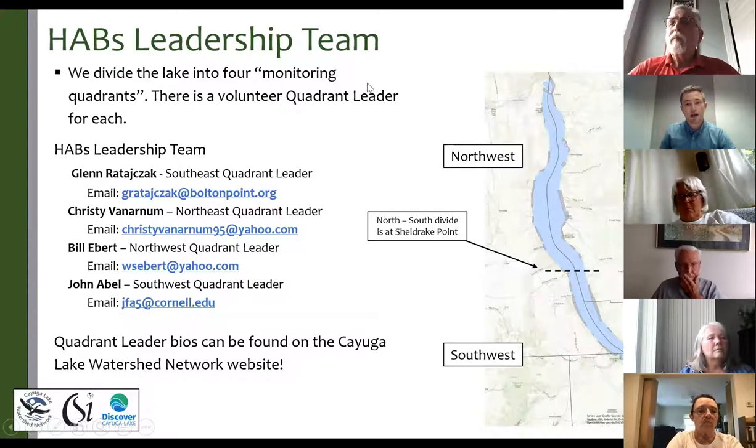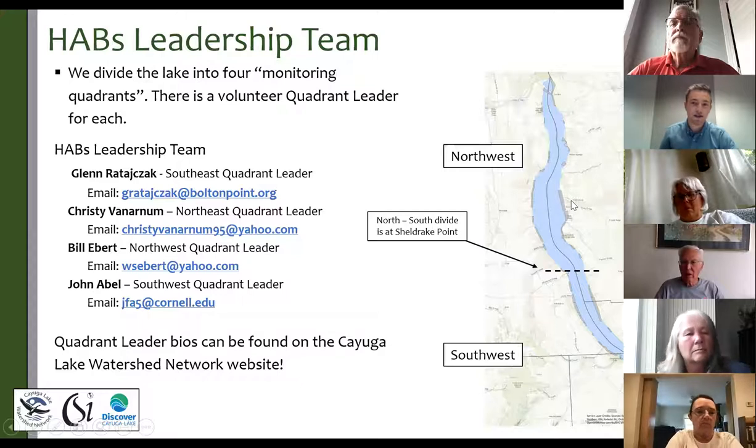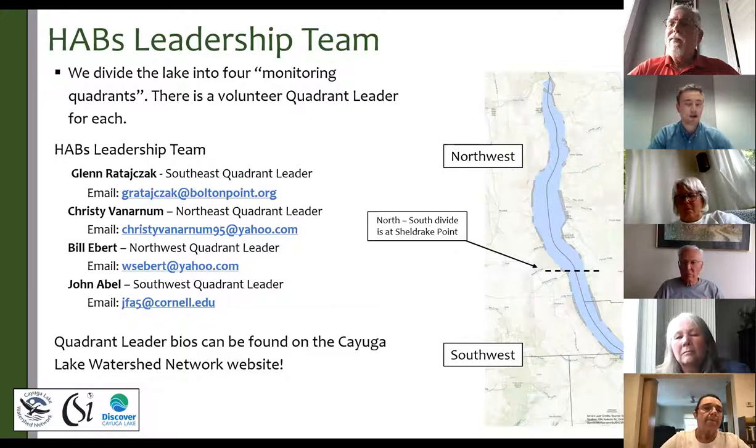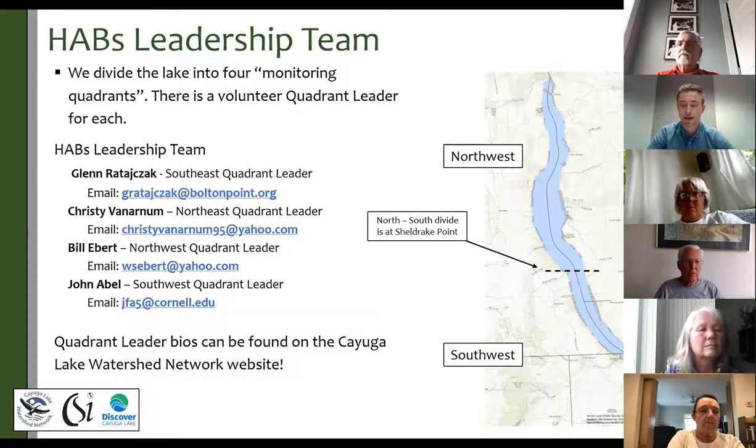So as you know, Cayuga Lake is a really big lake, and we're now monitoring nearly 60% of the shoreline. Here is a map, and the gray boxes are all of our monitoring zones. So it's a huge program to coordinate, but luckily we have the help of our HABs leadership team. That is our four quadrant leaders, one for each quadrant of the lake. Bill Ebert, our Northwest quadrant leader, who you just heard from, is on the call today, and so is John Abel, our Southwest quadrant leader.